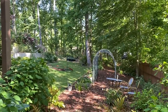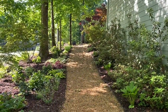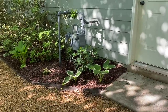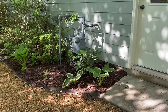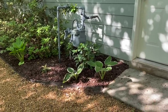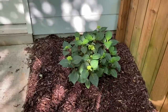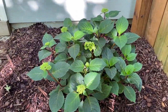Let me show you the other side. All right, here we are on the side garden. I don't remember if I showed you guys yet, but we took out those ugly gardenia shrubs that were completely overtaking everything. And we put in some Bloomstruck hydrangeas on each side. A lot more compact, a lot more easy care, and I honestly think a lot prettier.